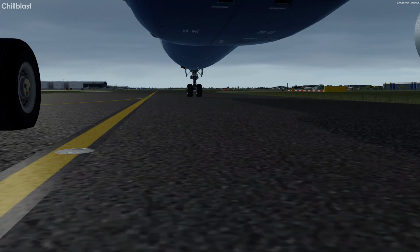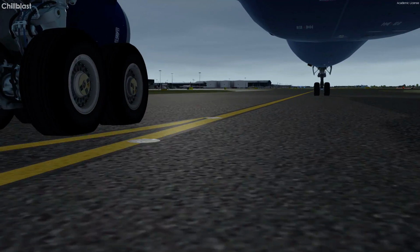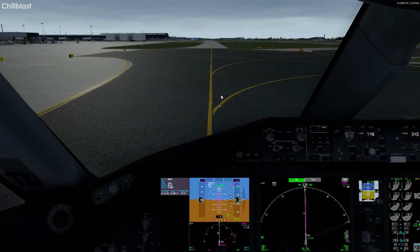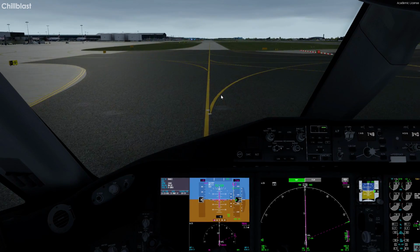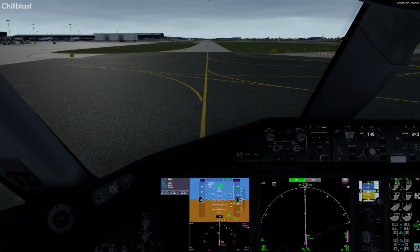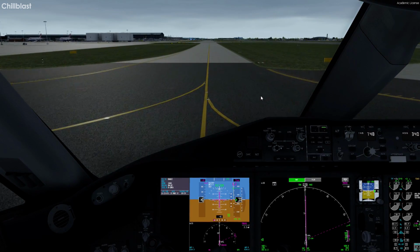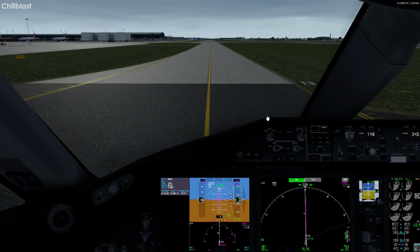Oh god. Do not taxi like this. I'm not sure. Okay, that's whatever. Right, let's just park it up, and then the maintenance guys can take a look at it.